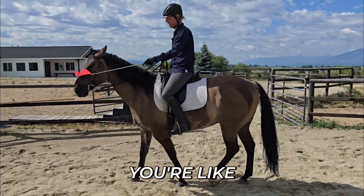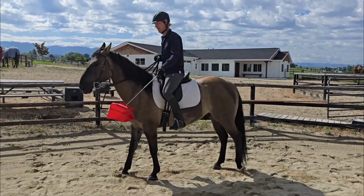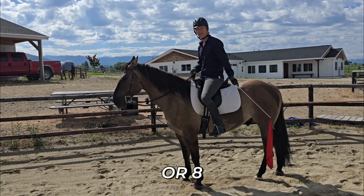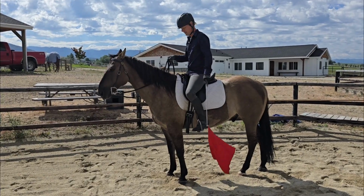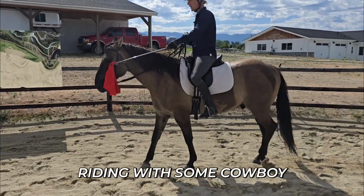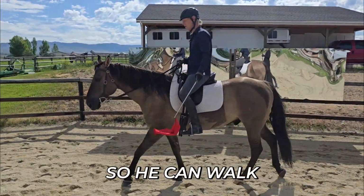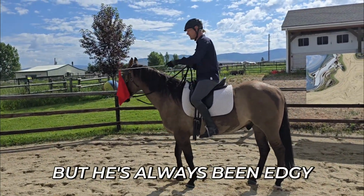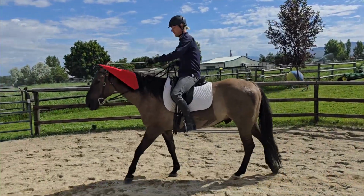Always with a younger horse, you're like, we've still got some surprisability in there. You got this. I think he's 7 or 8. He might even be younger than that. Yeah, and he actually has done a lot of riding with some cowboy some time ago. So he can walk, trot, and canter. He can carry a rider, but he's always been edgy, like just a little bit of a goer.